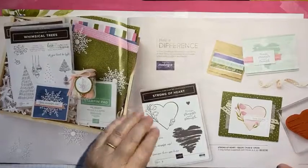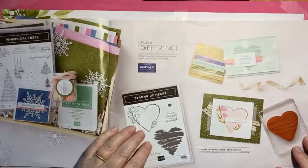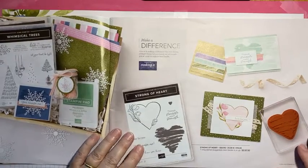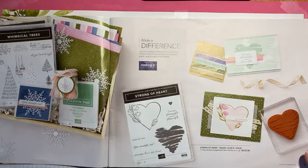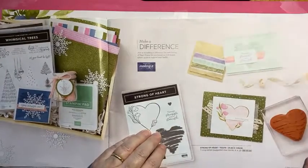So the first thing I want to share is this stamp set. It's called Strong of Heart. Those of you who are familiar with Stampin Up know that every so often they will bring out a stamp set which they call a Make a Difference stamp set. A proportion of each of the sales of this particular stamp set will be donated. The stamp set costs £19, and £2.50 of each will be donated to some heart health organisations. And we do get to keep the money within Europe, so it's not like everything's going to the States. So this is a very worthwhile set to get, just so that you know that one.